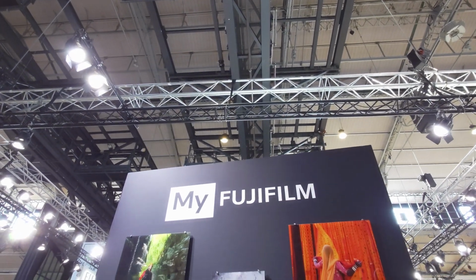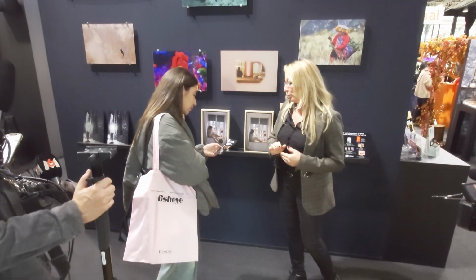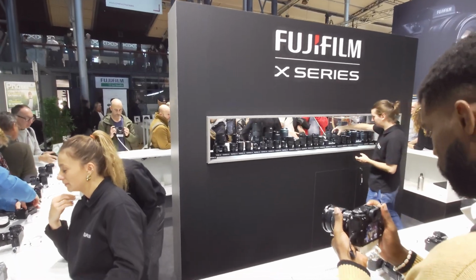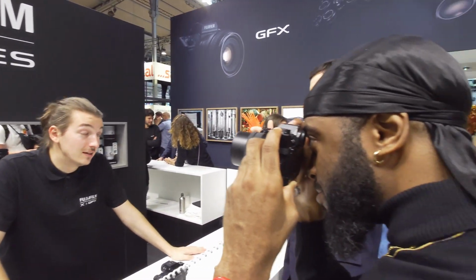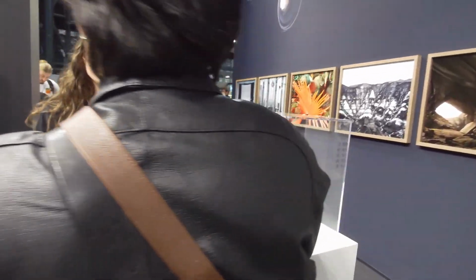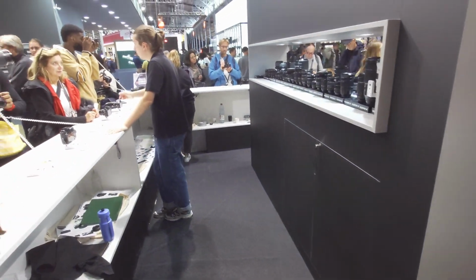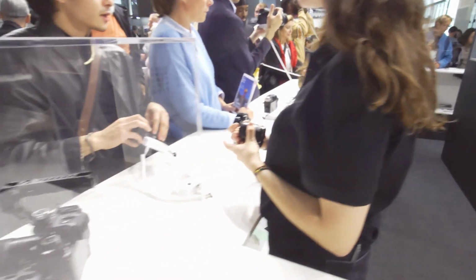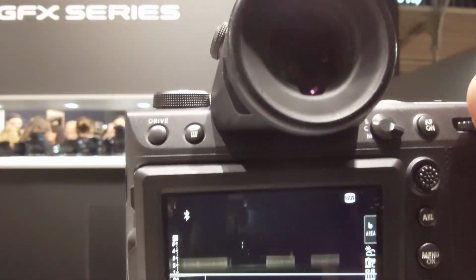So now we're moving on to the Fujifilm section, and here they had a really nice display of the printed photos taken with their cameras. On their stand they had plenty of lenses to test out. Once again, as I was stating before, if you're in the market for a new camera and lenses, this exhibition is the perfect place to come and test out various brands and camera bodies with lens combinations. It's really worth it so that you can make a really educated decision.